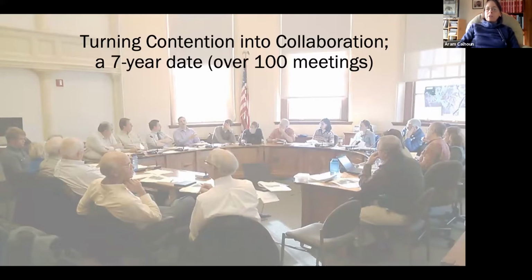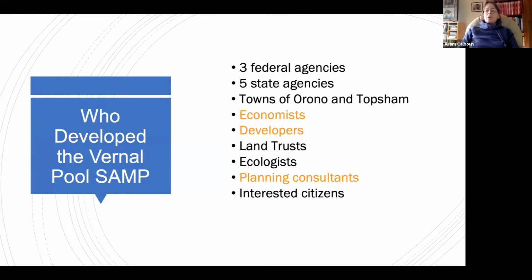It took us 7 years to write the management plan and over 100 meetings, because it takes that when you're working with diverse stakeholders. We included 3 federal agencies, 5 state agencies, 2 towns from our community scientists' work, Orono and Topsham, because they were progressive and responsive, economists, developers, land trusts, ecologists, planning consultants, and interested citizens.